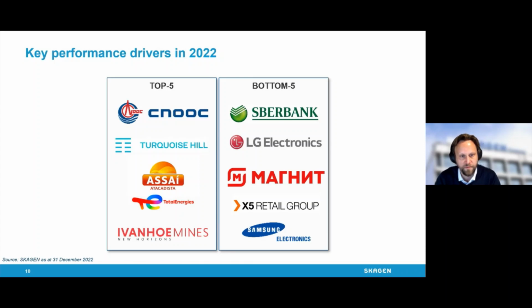We've also long talked about our exposure to the energy transition and the metals needed to deliver that, and it was pleasing to see that both Turquoise Hill and Ivanhoe Mines, which were our largest copper exposures, delivered strong returns during the year. Turquoise Hill was helped by the fact that its controlling shareholder Rio Tinto launched a tender offer for the shares, so we have subsequently exited that position.